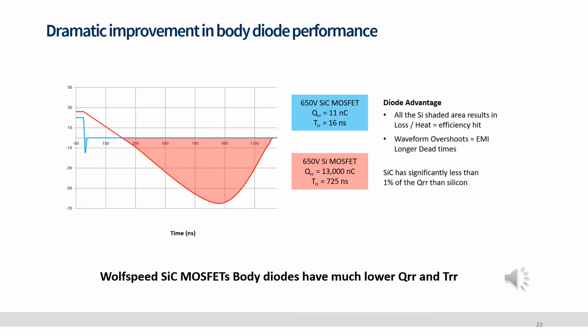These reverse recovery losses you can appreciate on the SiC MOSFET's blue area compared to the superjunction silicon MOSFET in the red area. This feature enables the use of topologies such as totem pole PFC, which is not possible to do with superjunction MOSFETs due to the low performance of the body diode.